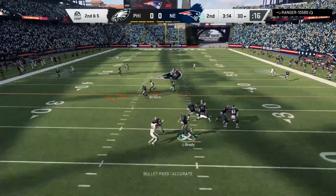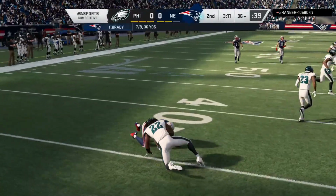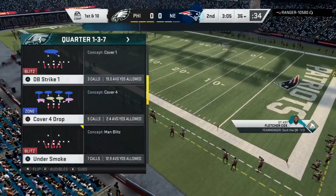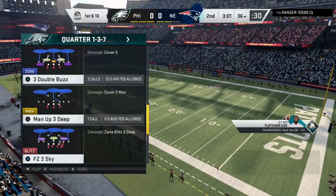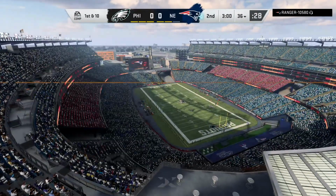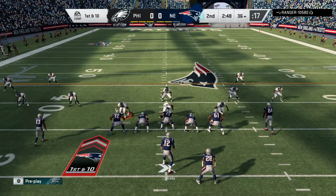Now Brady. Dorsett making the catch. A gain of 5, good enough for the first down. Well, if you do read man coverage, Brandon, the drag route's a pretty good one to run against it because you're running away from people on it. 1st and 10 at the 36-yard line. This offense finding its legs now. Here's another 1st and 10.